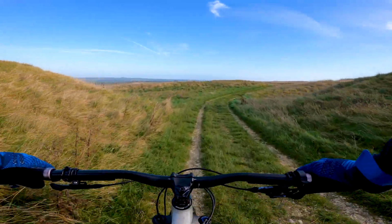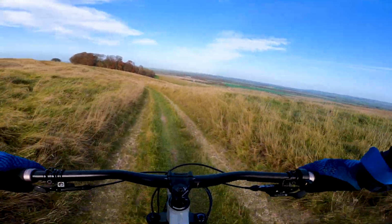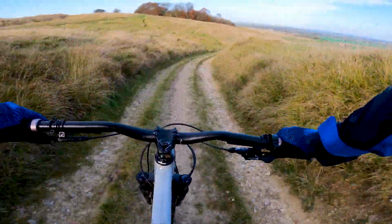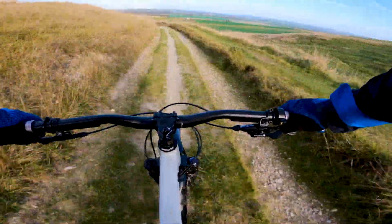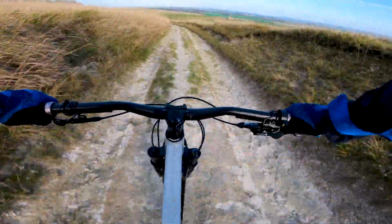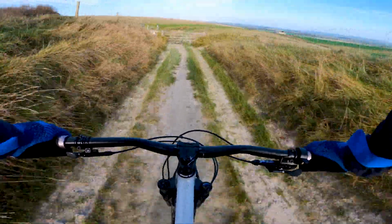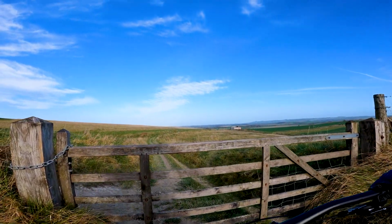Just heading out of Oldbury Castle now. Head down here and off Cherhill Hill. That chalk is incredibly greasy, even if it's just slightly wet. I nearly went then. Oh, really need to take care coming down there.